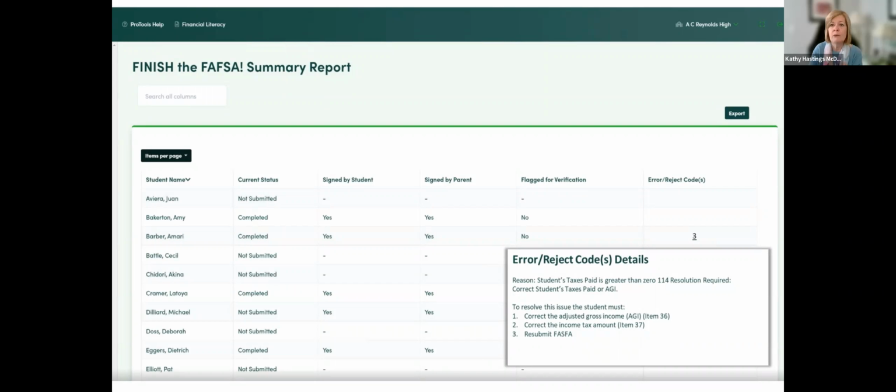And we're going to talk a little bit more about what that means in a minute. And then a missing signature is a major reason for FAFSA that is submitted but not completed. So the next column you're going to see is signed by student, and it'll either be blank because they haven't submitted it, or it'll be yes or no because they've completed it. Yes, we see the signature, or no, we don't.